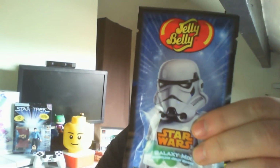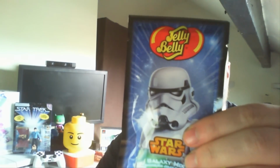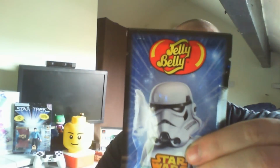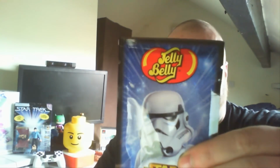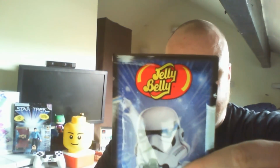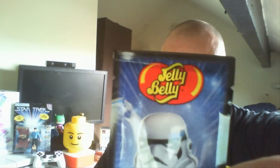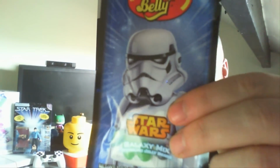You've got some sparkling berry blue, that's why it had me. Then we've got some sparkling grape soda, very American. Sparkling green apple, sparkling island punch, whoopah, sparkling sour apple, and sparkling wild blackberry in this awesome little Stormtrooper package. That's really nice. I love Jelly Bellies. Absolutely, they're so tasty. What do they call them? Gourmet sweets or something. Really tasty.